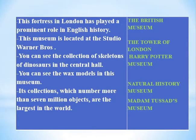Now, let's check how you have remembered the information about the museums. Match the sentences with the names of museums. This fortress in London has played a prominent role in English history. Yes, it's the Tower of London.